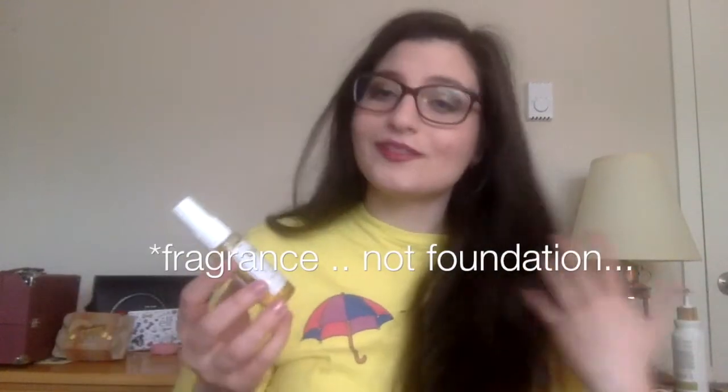Instead of bringing in another fragrance, I'm actually going to bring in this Wave Spray that I got as a freebie in a recent Sephora order. This might as well be a foundation for me. I've been experimenting with wave sprays and texturizing sprays for my hair, and honestly, my hair doesn't notice. My hair doesn't really respond, and the smell of this is not something that I love.